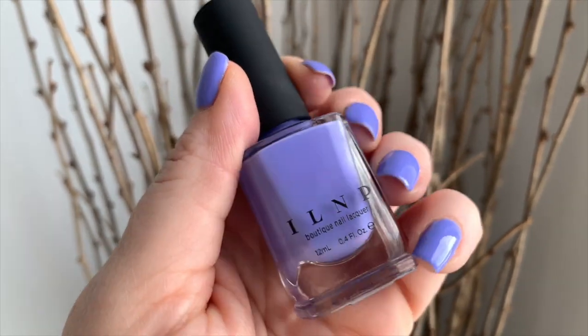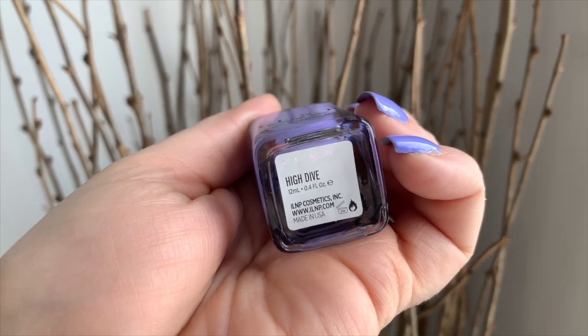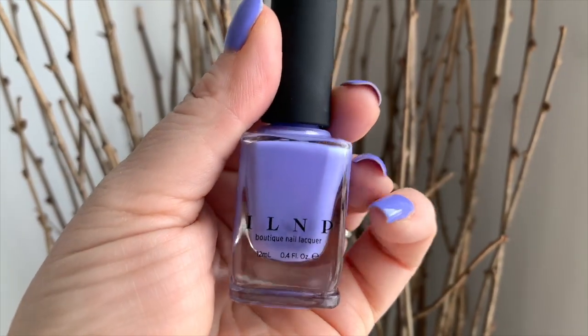I'll also tell you guys what's on my nails because I know you guys are going to ask me probably. You're going to see my hands throughout the video basically. This is from ILNP and this is in the color High Dive. Love this brand and I really love this cream polish. 2 coats is all I need and it lasts so well. I do my nails once a week and I really enjoy this. A nice electric blurple, I guess, if you will.